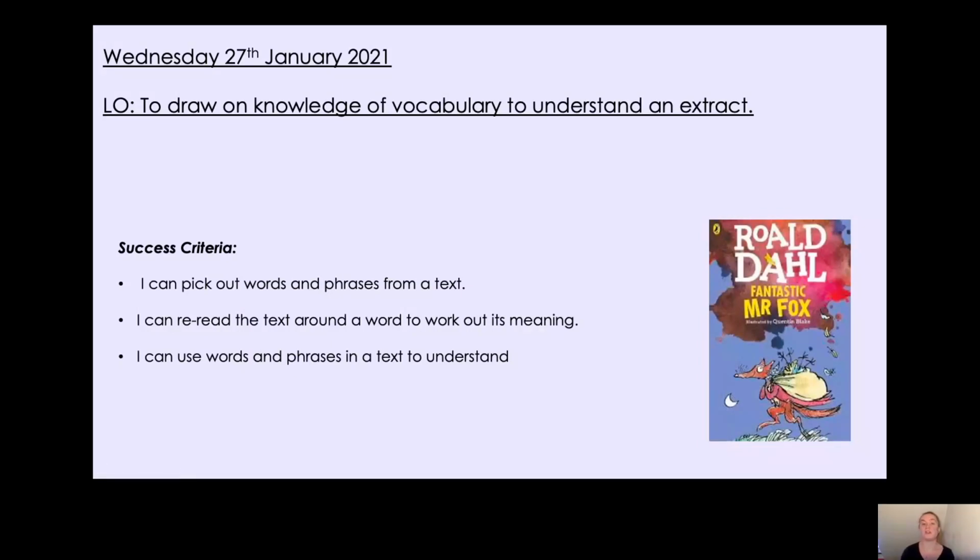Now our focus for today's reading lesson is on vocabulary, so we're going to be looking at some different words and phrases in a small extract of Fantastic Mr. Fox and using our knowledge of this vocabulary to help us understand the extract. So we're going to be picking out some words and phrases from the text, we're going to be looking at a word and the words around it to try and work out its meaning, and we're going to be looking at some words and phrases and deciding what that tells us about a certain character or a certain place in the book.